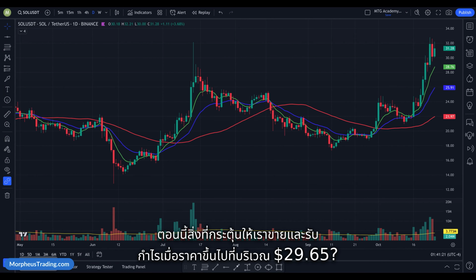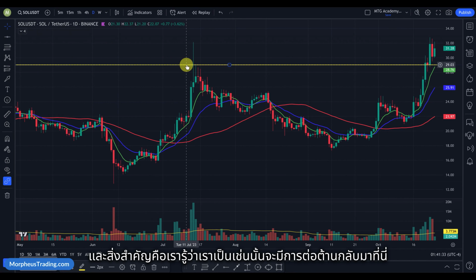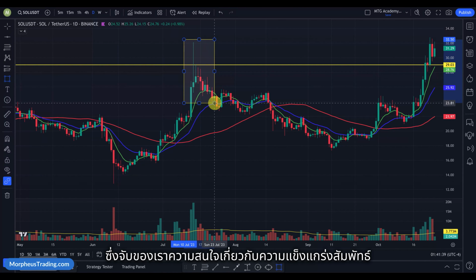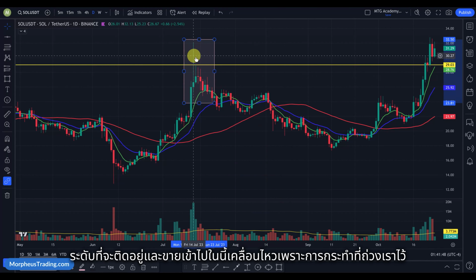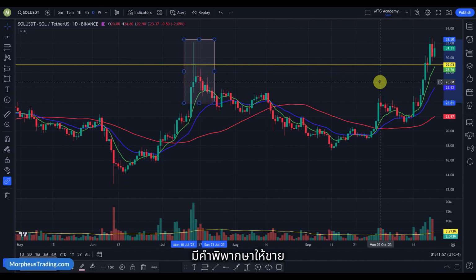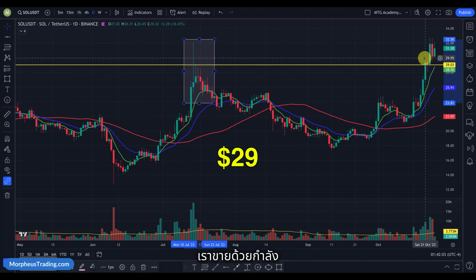Now, what prompted us to sell and take profits as the price rallied to the 29.65 area? We've removed the annotations just so it's easier for you to see what's going on here. And the big thing is that we knew that we were going to have some resistance back here. And this was the initial move higher that failed, which caught our attention about the relative strength. But because it was a failed breakout, we knew that there were people that bought at these higher levels that would be stuck and selling into this move because of the stalling action that we had at the prior highs. So rather than stick around and wait to see if that would happen, we proactively made a judgment call to sell. When we probed above this resistance band here around 29, we sold into strength.